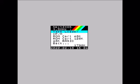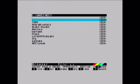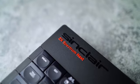The Next combines ease of use right out of the box, just like the original Spectrum. For those looking to take their first steps into learning to code, or expert programmers looking to push the limits of the hardware, the Next is a definitive evolution of the original Spectrum, carrying the spark that ignited a passion for a machine that truly will never go away. Trust me, I've been using the Next for 4 years now, and I absolutely love it to bits. The more you use it, the more you'll enjoy it.